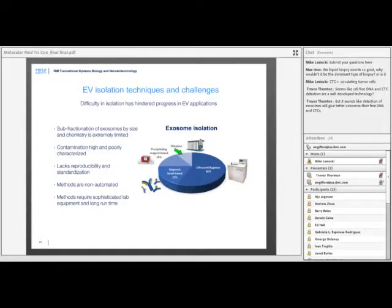And so as a whole, the real challenge in this field for isolation has been difficulty in subfractionation of exosomes, high contamination, and generally the contamination is poorly characterized. Many of these methods lack reproducibility and standardization, in particular ultracentrifugation. None of these methods are well automated, and many of them require sophisticated lab equipment and very long run times. And so addressing all of these is really important in order to translate exosome-based diagnostics to the clinic. And so with that, I'll hand off to Josh, and he'll start to introduce some of the technology that we've been developing to address this.